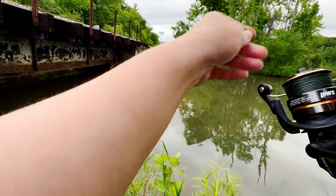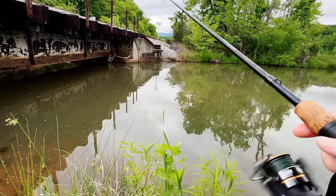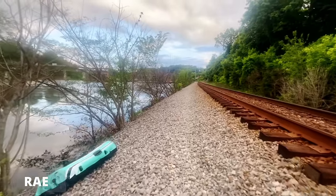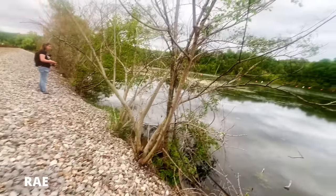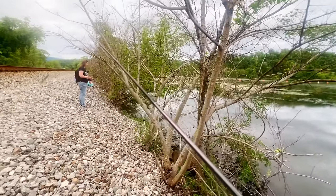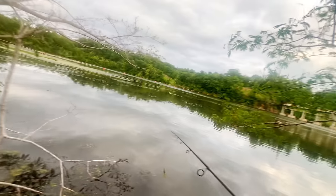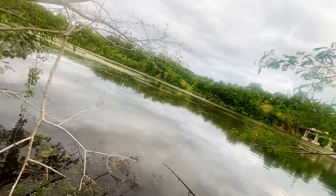Oh, we came off. Holy, that was a big one. Anybody worried about this? It don't look good. Watch you get a giant. Why am I holding your rod like we ain't in a competition? Got me holding your rod waiting for you to get a fish.